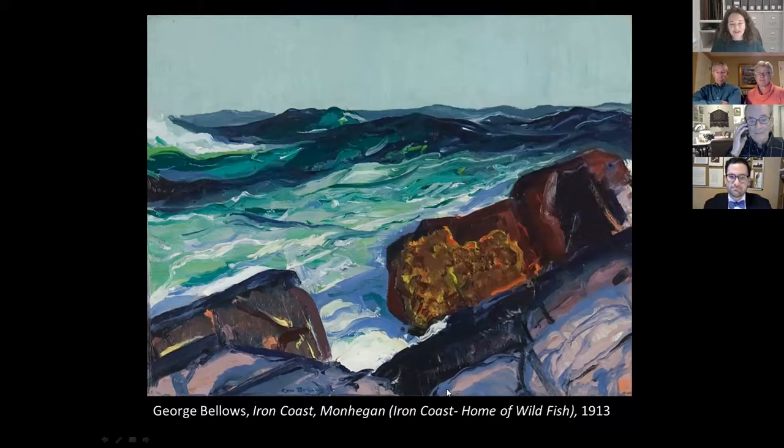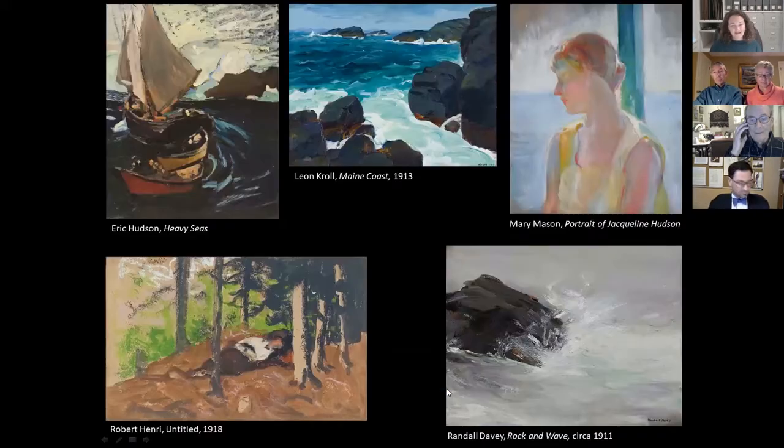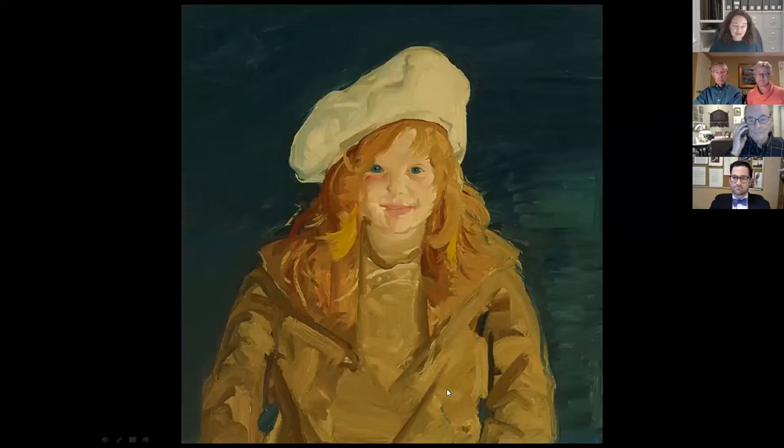This particular painting of Jacki is particularly important to me as an addition to the collection because I had been trying to locate this painting for years, unsuccessfully. And Ed is going to talk more about the history of Jacki, Bellows, and this work.